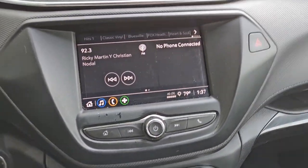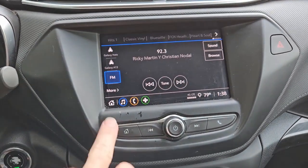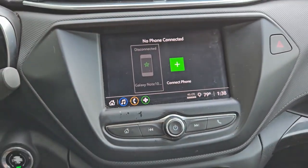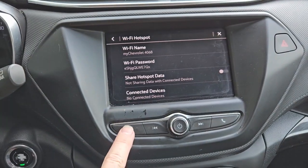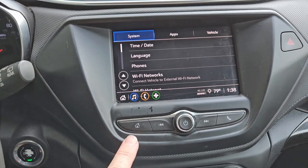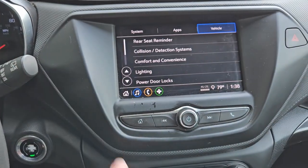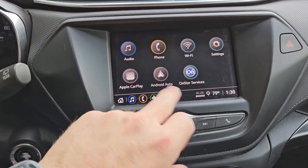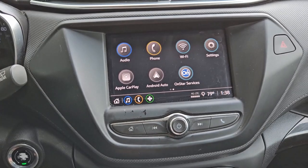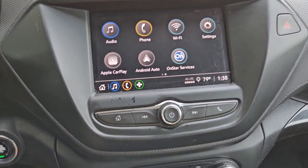Let's take a look at the radio. Go back to the home page. So you have audio, takes you there. Bluetooth, you can set up your phone Bluetooth there. Wi-Fi, settings for the Wi-Fi. Settings for the vehicle, for the system, for the apps. Really nice. Bunch of features there to adjust. Apple CarPlay, Android Auto. Really nice. You can actually use the touchscreen, or you can use these buttons on here.